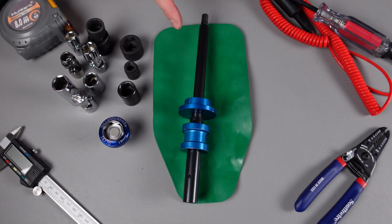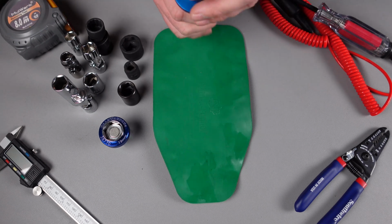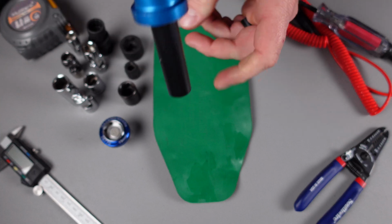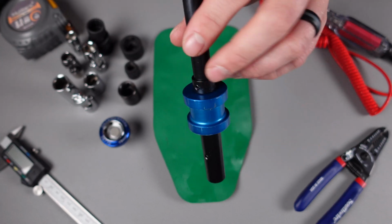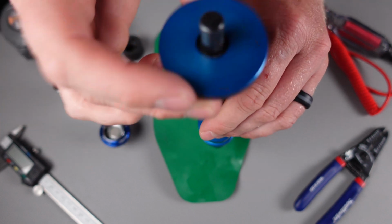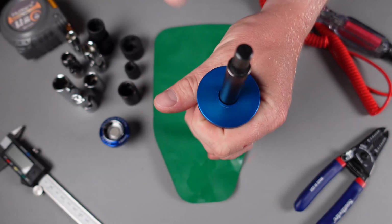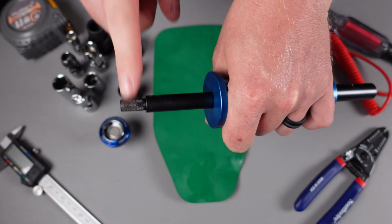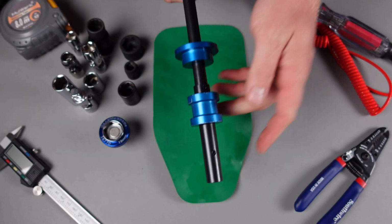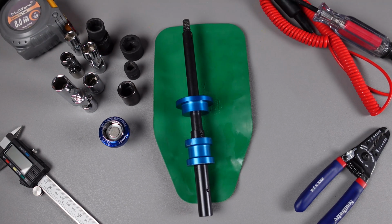It is designed to be dropped down the distributor hole, and it has a keyway here for the oil pump. So you drop the tool down, this lines up, and then you take your other aluminum piece and drop it down on top. This kind of centers it in that top distributor hole, and then you attach the chuck of your drill to here, and this allows you to spin up the oil pump, priming the engine, getting oil up to the top of the valve covers or rockers.